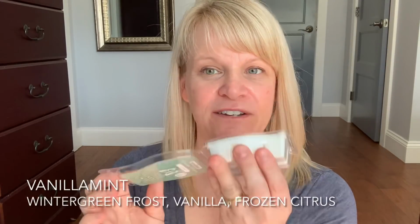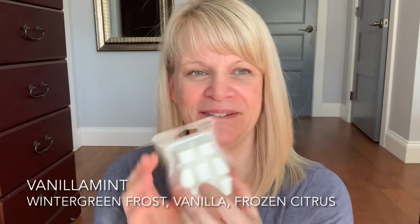Vanilla Mint. This is really nice. It's a white wax with a green front. We all like when the wax is different than the front. This is really pretty. There's a citrus in this, a frozen citrus that just brings it up to a whole new level.